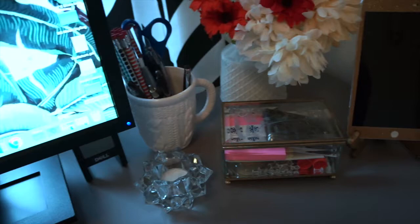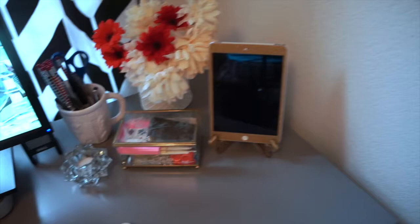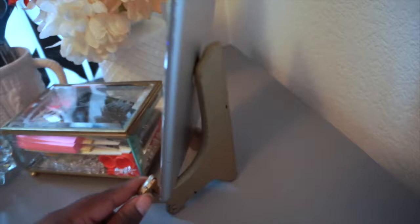And behind there is just another one of those white vases that I got from Altered State with the same type of flower. The next thing that I have on my desk is my iPad mini, and I have it on this little easel stand that was black and I spray painted it gold, but it's starting to chip away, so I either need to paint it again.